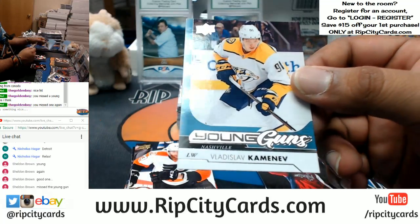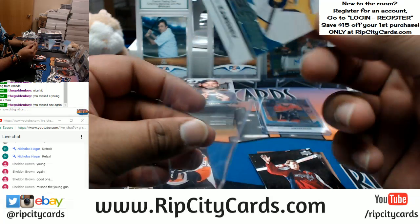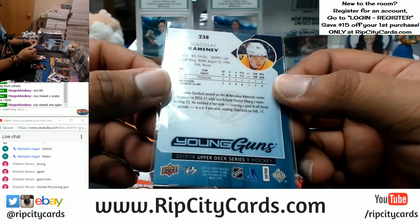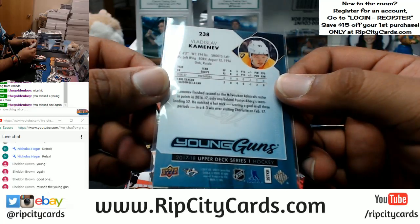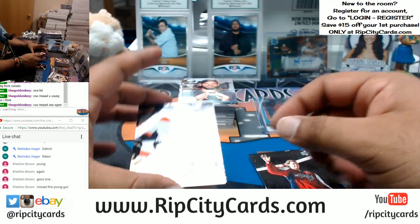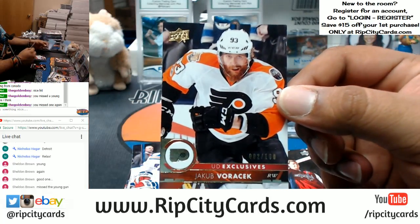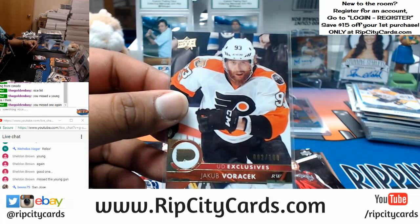Vladislav Kamenev from the Nashville Cougars or something? I don't know. What they be? Nashville... The Predators. Got it. Alright, there you go. The first numbered card, number 2 out of 100, and now it's yours. For the Philadelphia Flyers, Jakub Voracek.